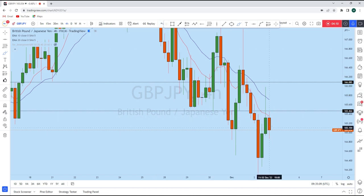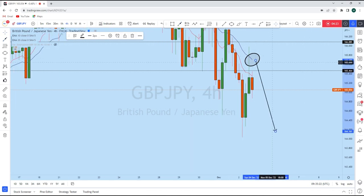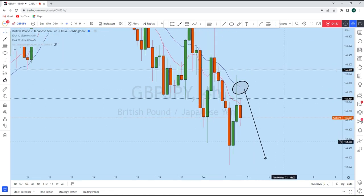Highly likely that GBPJPY at some point will go ahead and test this 20 period moving average on the 4 hour time frame, grab liquidity from this level, and continue to drop to the downside. This is the zone where we will be actively watching the price action for a potential rejection. As soon as we find that, we will consider going short on GBPJPY with a high probability trade setup with our students.